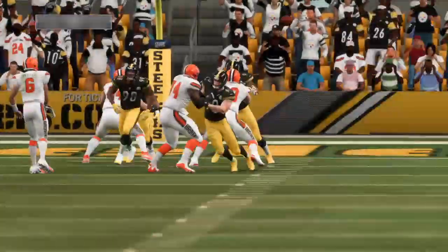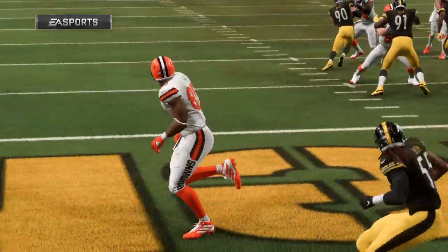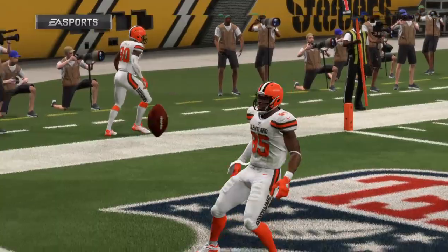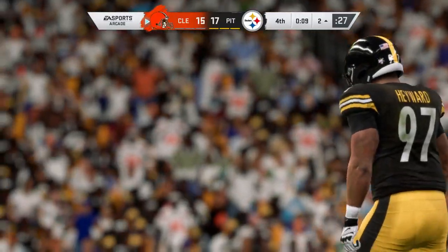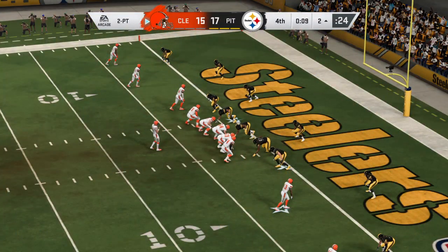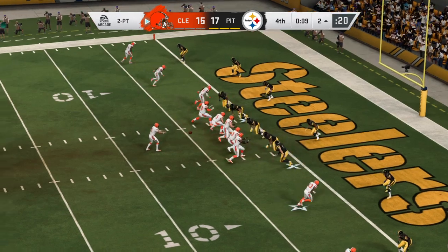So they got the touchdown they needed to cut this to 2, but now they've got to get back to the huddle. No celebration time. Got to figure out what they're going to do on the 2-point conversion. Listen to this crowd now. Their guys need a stop on this 2-point conversion.